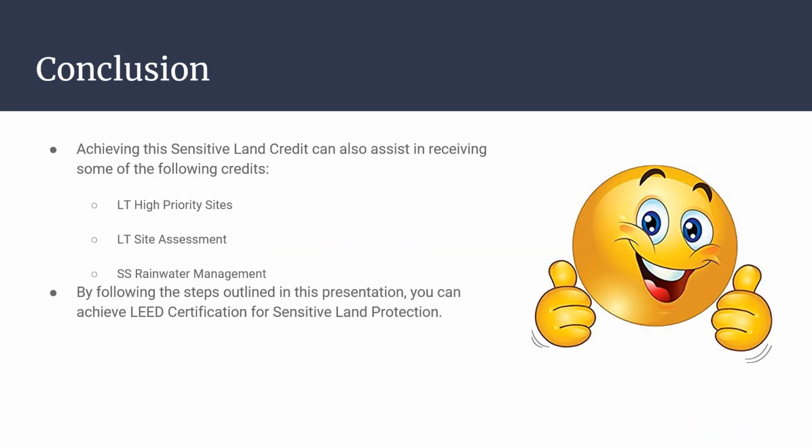Finally, it is important to realize how achieving a credit for sensitive land protection can also help achieve other LEED credits, including, but not limited to, location and transportation high priority sites, location and transportation site assessment, and sustainable sites rainwater management. Now, by following the steps outlined in this presentation, you can achieve LEED certification for sensitive land protection.